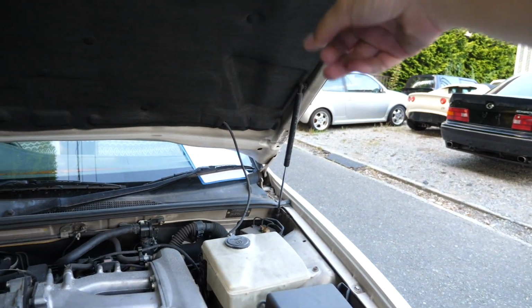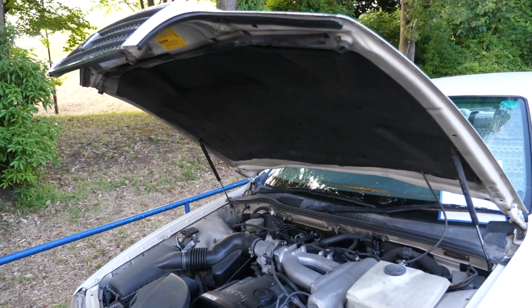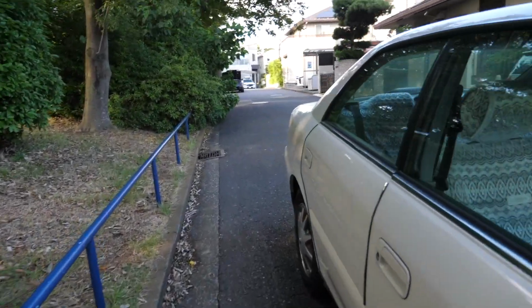Hood dampers only somewhat hold the hood up. Over time, that's going down. Okay. Close that up. Turn the engine off. We'll talk about the condition of this one.